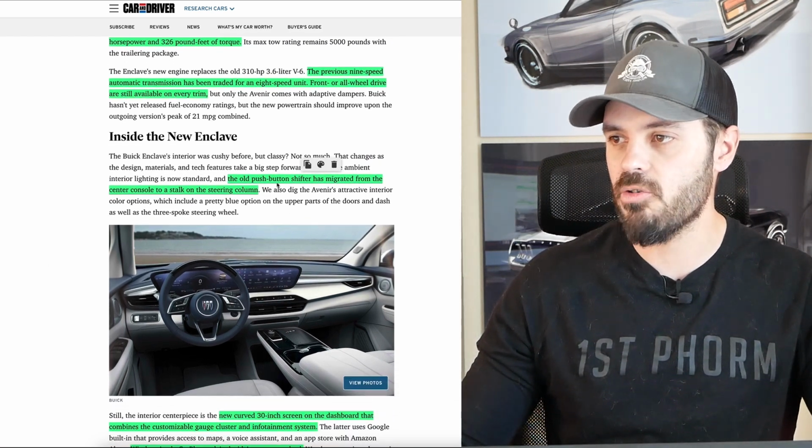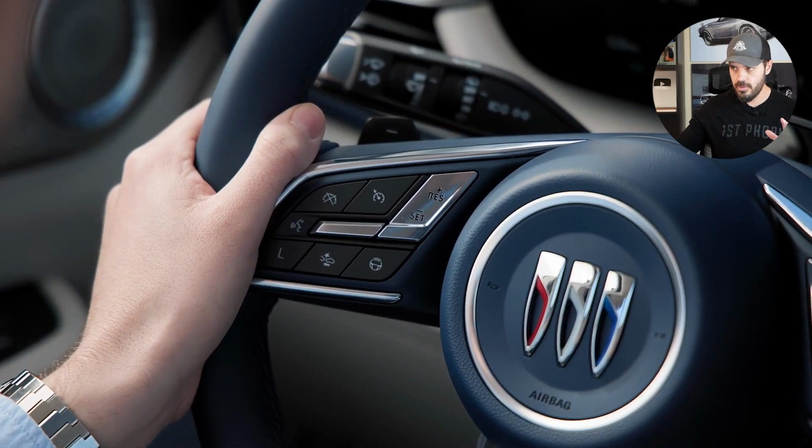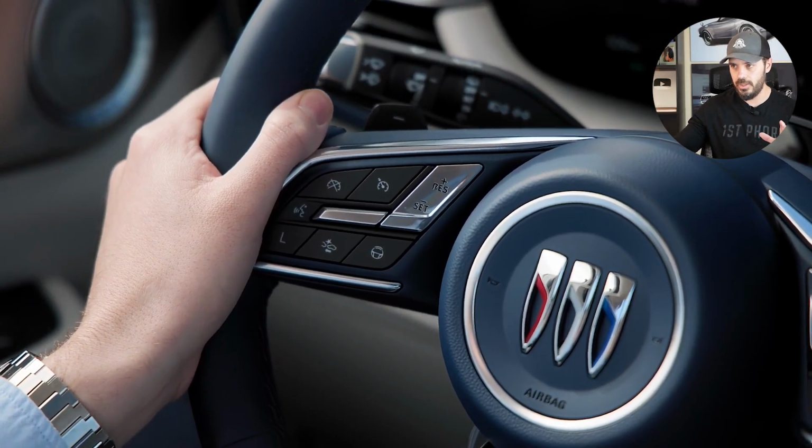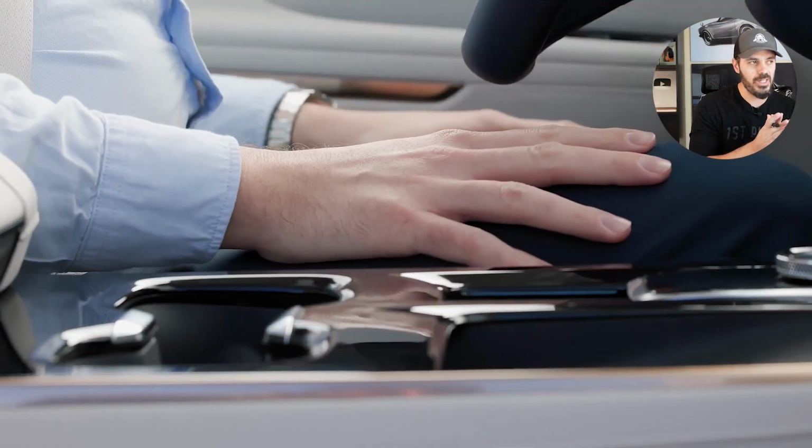Now, this is a trend that seems to come back from the old 70s and 80s, specifically when it comes to American cars. No shifter on the center console. Instead, it's a shifter that sits in the steering column. And that is something that we've seen a lot with EVs, but it's starting to come back in normal internal combustion engine cars as well. And that happened for this Buick as well.